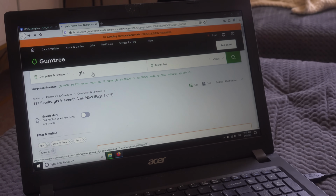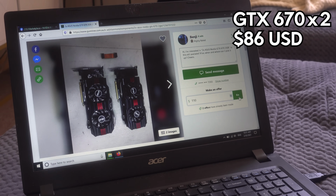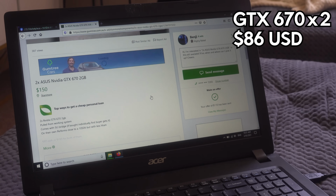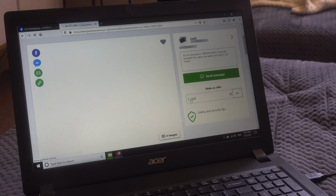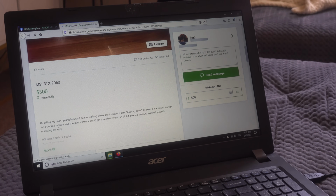And then there's another one here where there's 2 GTX 670s. I offered 110 for both of them. So that brings it at 55 each a pop. They've actually already messaged me back saying, yep, that sounds good. When can you pick it up? So I'm gonna message that back and see if we can get that. Then we're looking at an RTX 2060 for 500 asking, but I dropped in an offer of 400. We'll see what they say there.